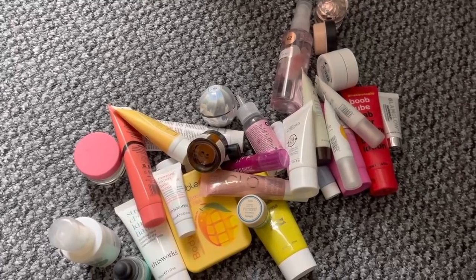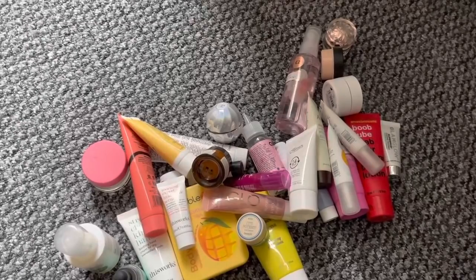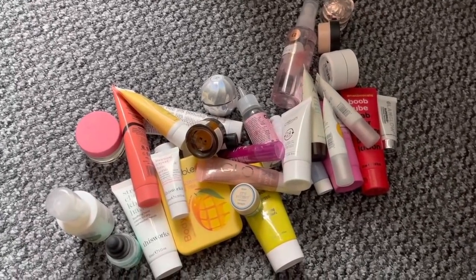So I'll put all those in as well. So what have I got so far? I think I've got 37 items altogether. So that's a bit of a start. I think I'm going to be doing up to 60. But I'll keep going anyway.